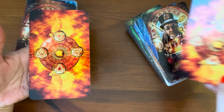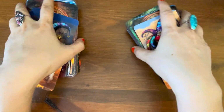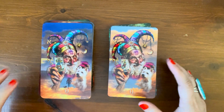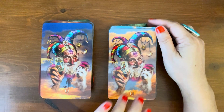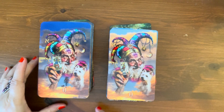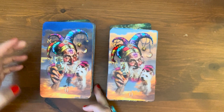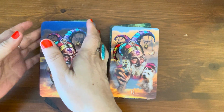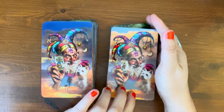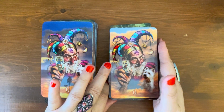All right, so let's do a side-by-side comparison. I noticed that the original, you can't really tell, it's very light, but the original ink seems to be darker. Looking through them, I prefer the mass-produced one because it's a little lighter as far as the ink, so sometimes you can see a little bit better.